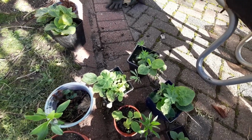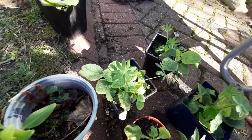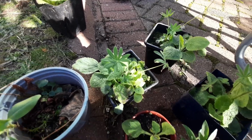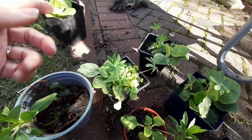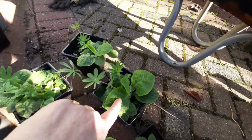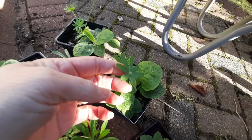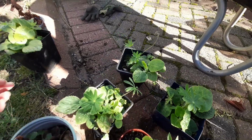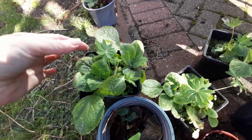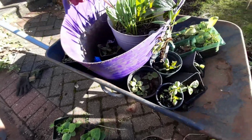And I wouldn't be putting them out normally this early. So I'm filming this, what is it today? I think it's the 24th of February. But because I've got so many lupins, I'd rather have these foxgloves out and in the soil. These lupins can take their chances. And you can see how crammed in these foxgloves are. I'm going to separate them out. So I'd rather have the foxgloves at the moment.